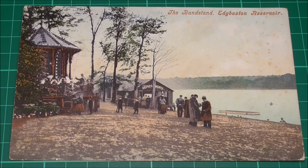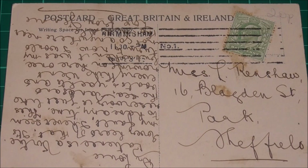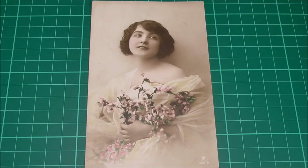Let's take a look at the stamp on the reservoir card next. Right, we can see the Edward stamp is at a slight angle facing back, I guess. So let's check the code, and according to that it says a kiss, which is probably the right response to the message. Up next we have the postcard with the young lady on the front.